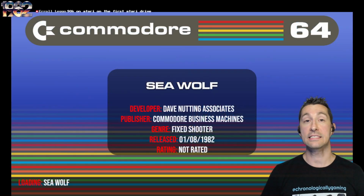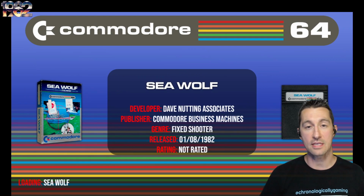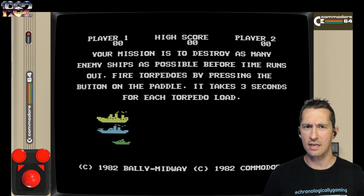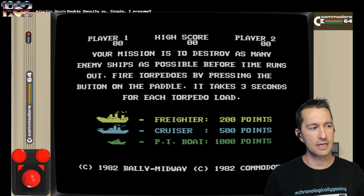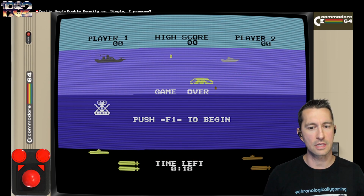Let's pop it and play Seawolf, developed by Dave Nutting Associates, published by Commodore Business Machines in the beginning of August 1982. This one, as far as I know, is developed by the same people that brought us Seawolf in the arcades. Very nice. Yeah, that's true. I think the first ones were a single on Commodore 64. I don't think they were all double density.